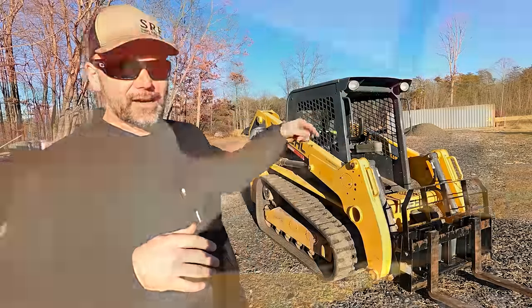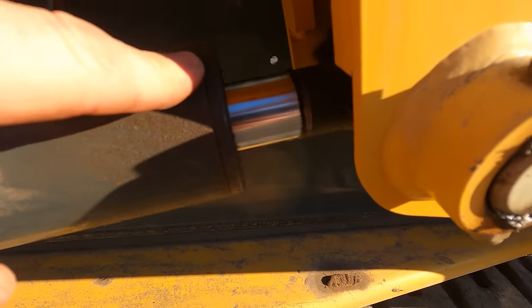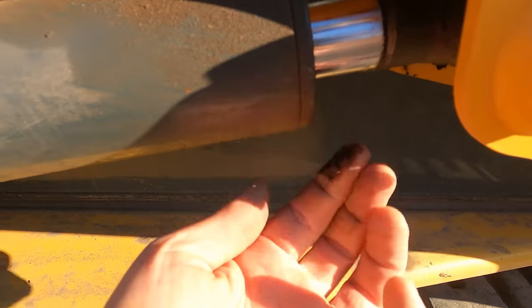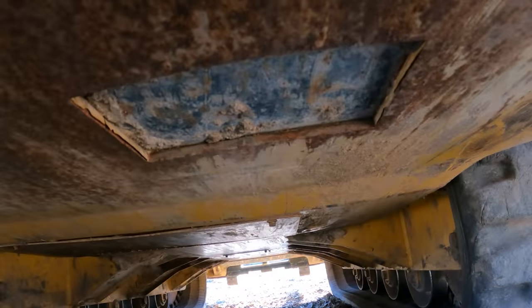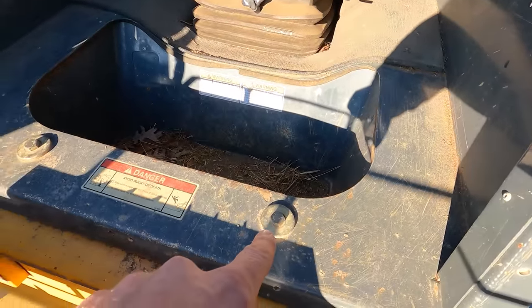You wanna walk around the entire machine and you're looking for leaks. You're looking for leaks in hydraulic cylinders. You're looking for leaks underneath the machine. If you can tilt the cab back on the machine, normally it's just two bolts. You unbolt them and you rock that cab back.